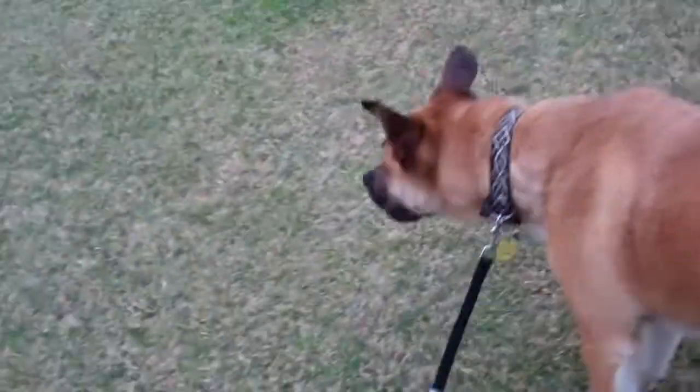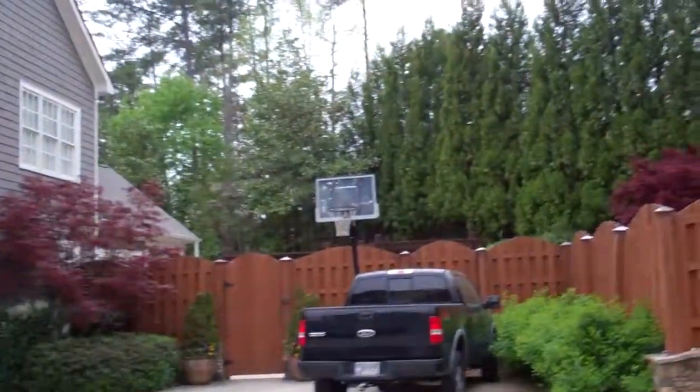She's looking at puppy. I'm looking at that bird over there. Nolan. Good boy.